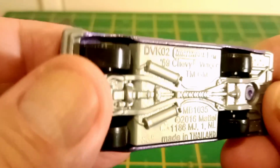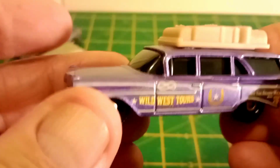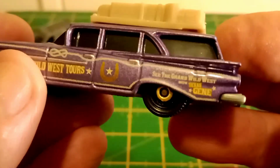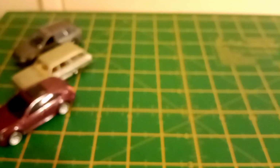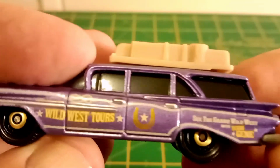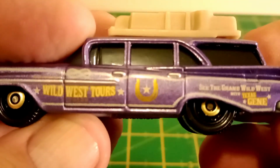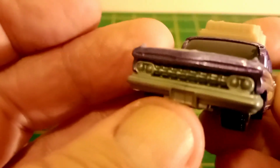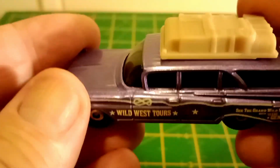Next one, another old one, which I like. We've got a Chevy Wagon 68. This was released in 2015. Wild West Tours. And on the back there it says, see the something Wild West. Hang on. Nah, I can't read that. Where's my glasses? Get me glasses, my Coke bottles. And it says, see the Grand Wild West with Texas Gene. Okay. I don't know what that means. That's awesome. Unusual colour. Purple. Yeah, needs some details done on the back, on the top there, doesn't it?